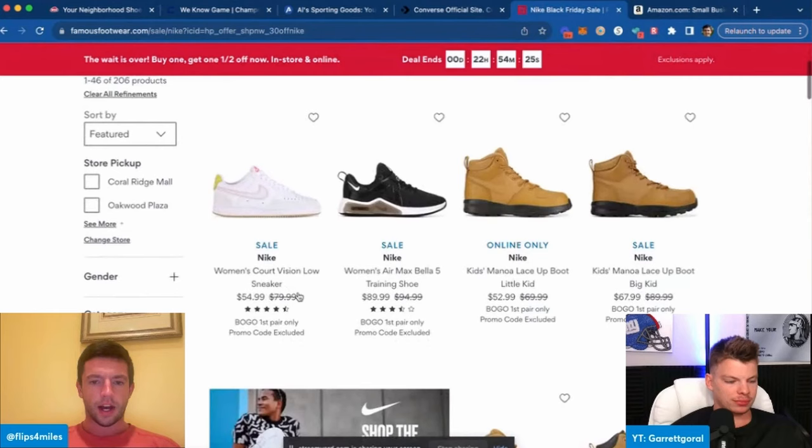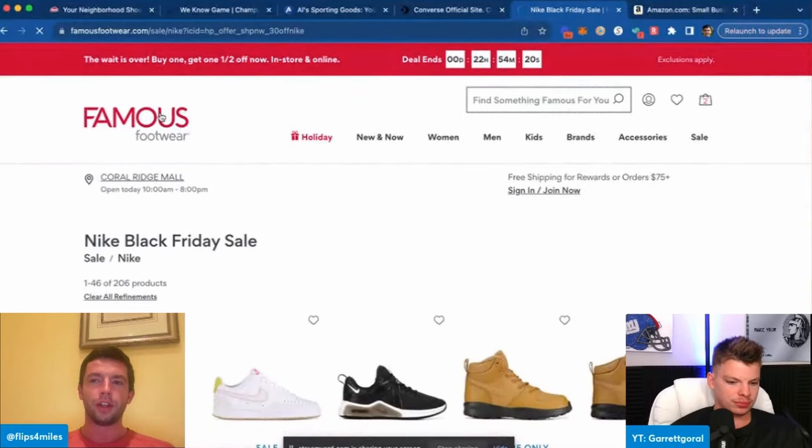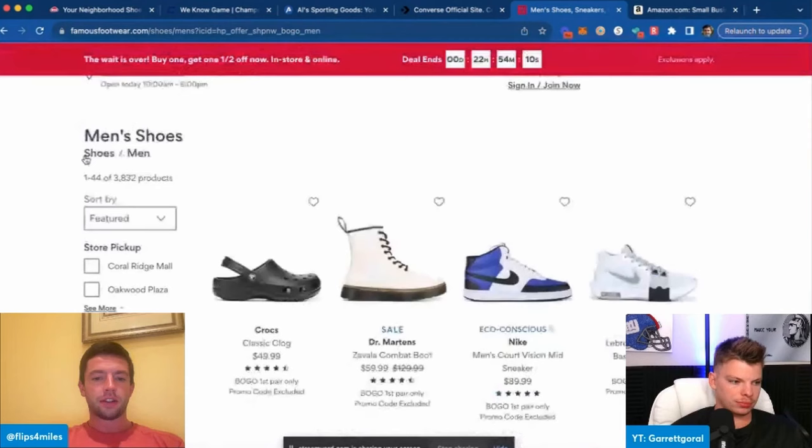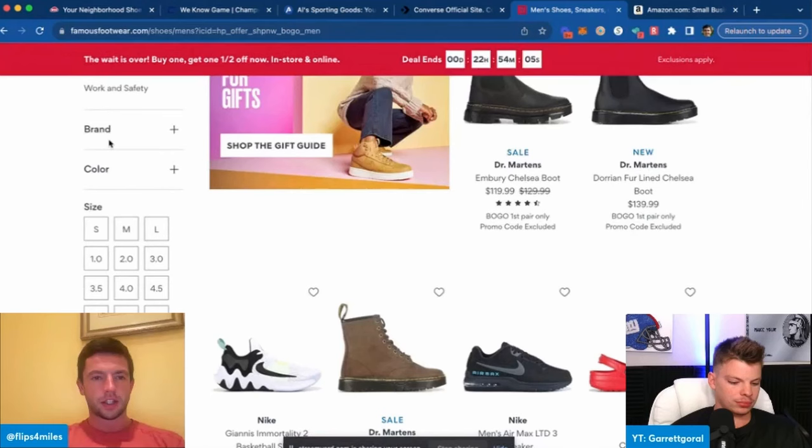Okay, so let's actually take a look at only the stuff that the BOGO actually works on. I guess we'll start out in shoes, take a look at some other stuff too. But it is Famous Footwear, so I don't really think they have clothing like that. So let's see. Okay, so we got 3,000 items right here. So let's filter in. Let's take a look at Nike stuff, get some layups here, really get some momentum built.